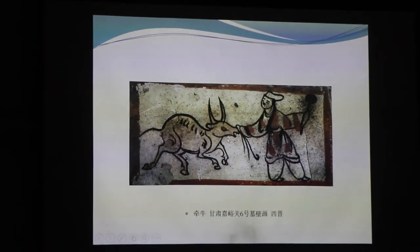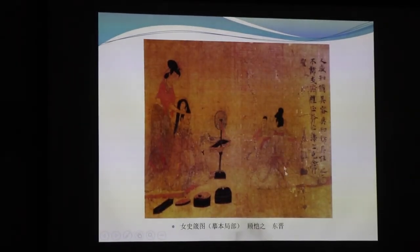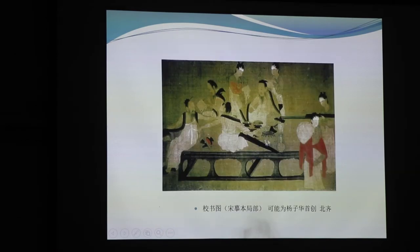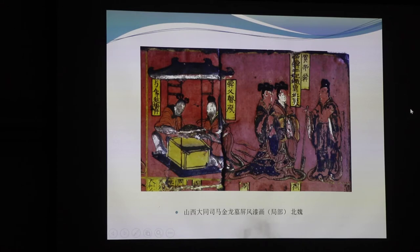If you notice, this is a farmer attending a cow. This is a big 35-meter painting on the wall of women during that time. They were combing their hair, dressing, and all kinds of makeup. There's another one on the wall, Qin Dynasty, with scholars singing, writing, playing music. And this is more folk art, the countryside, not the scholarly one. You could tell that the pictures are not as refined, and the colors are not very nicely done.